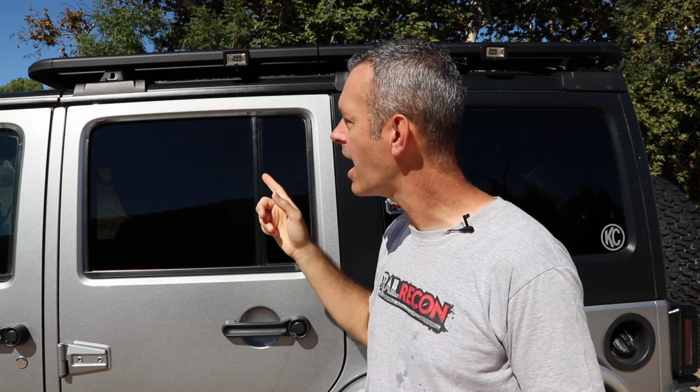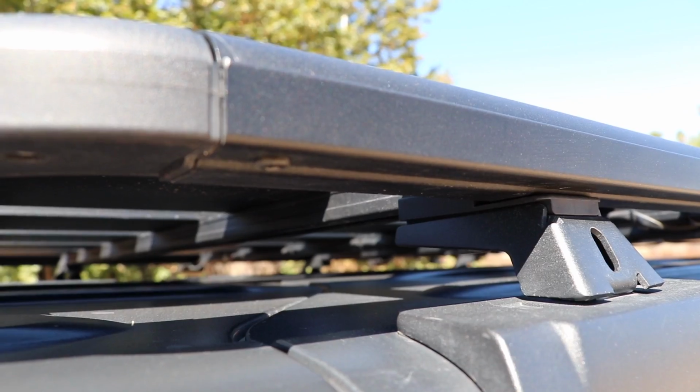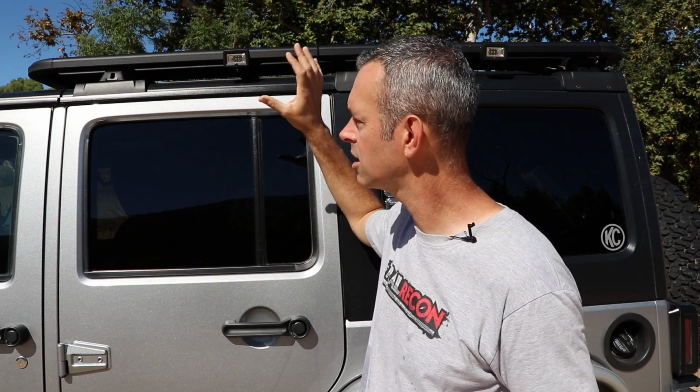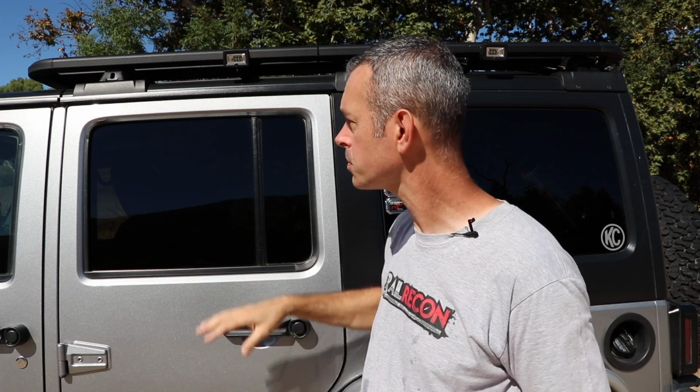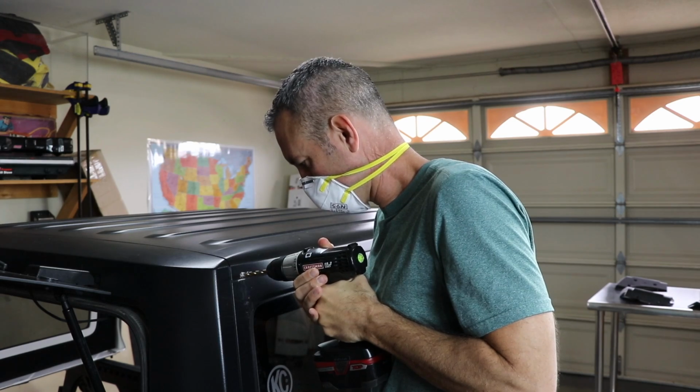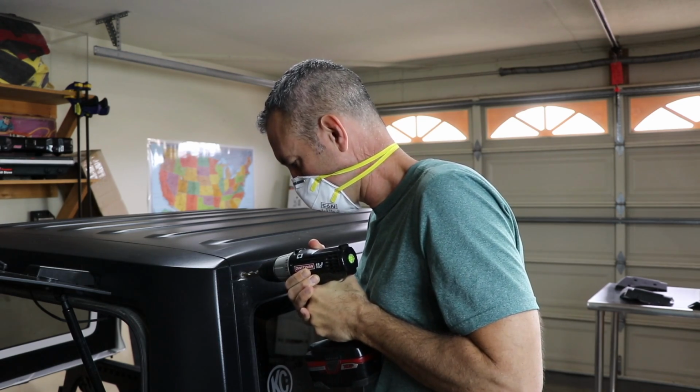The only complaint I have with this roof rack is that I went with the low profile legs. When I mount the tent up there, you got to reach your hands up underneath to get to the bolts. It would be nice to have a little more room. So I actually have some new legs that are going to raise this up about another inch, which is going to be nice, much more functional. Now, for this roof rack system, you got to drill holes in your hardtop, so that's something you need to consider. But I've been very happy with the roof rack.